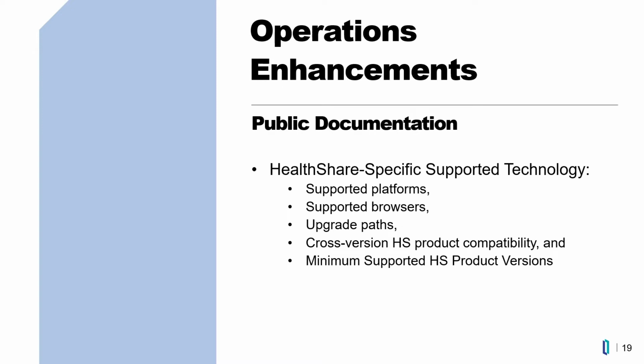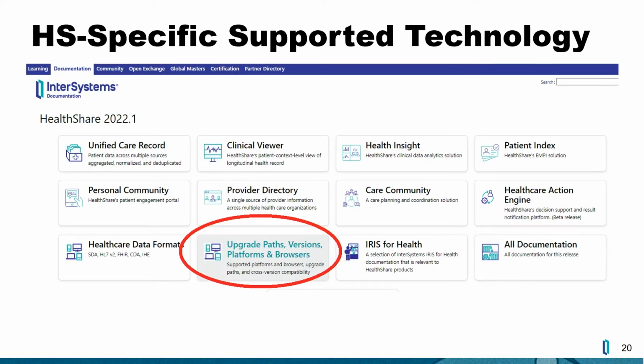One of the last things I want to talk about is some of our public documentation. So we've always relied on the IRIS documentation for supported technology, things like supported platforms, browsers, upgrade paths, et cetera, et cetera. That was not ideal. It caused some confusion between versions, confusion for customers. So now we have our own button on docs.intersystems.com and the HealthShare documentation for things like the upgrade paths specific to HealthShare, the platforms, browsers specific to HealthShare, not talking about IRIS, not talking about IRIS for Health, specific to HealthShare and HealthShare products.